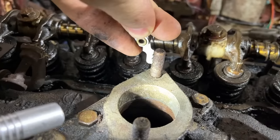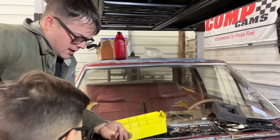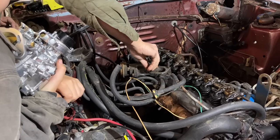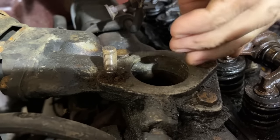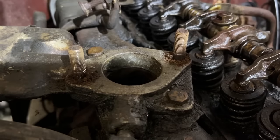It looks like it is a 24 thread. So it's a 3/8, 24. I ain't never checked a thread on nothing in my life. We're gonna fix those threads because they are so rusted up. I can't fit nothing on. There's no telling how long they've been off there in the elements. Look at all the rust that was in these threads. Isn't that crazy? Knock them down that hole.